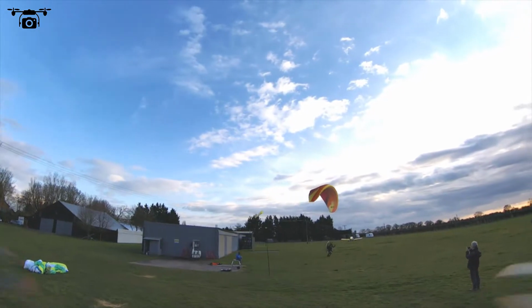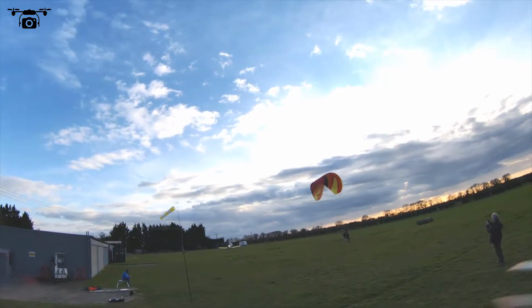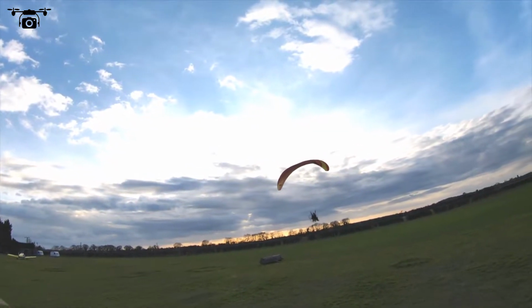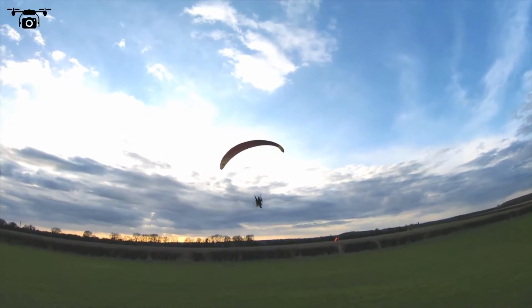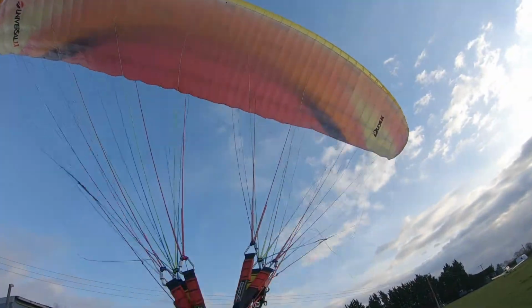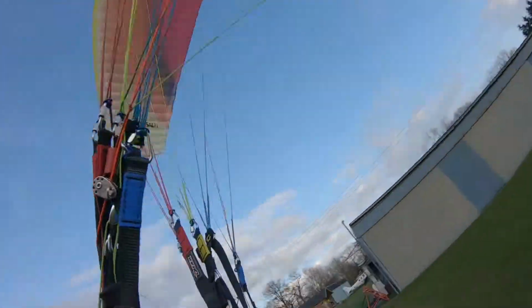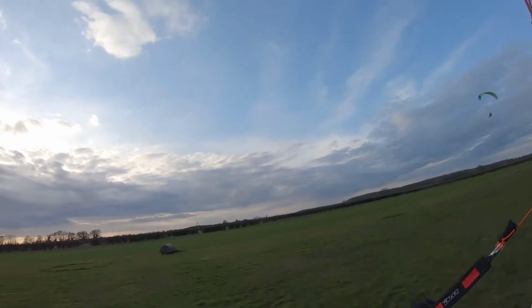And not as smooth as Lee's, but getting better on the reverses. And off we go. And here's the launch from my point of view. Came up quite nice, lines look good, turn around and a little bit of power and off we go.